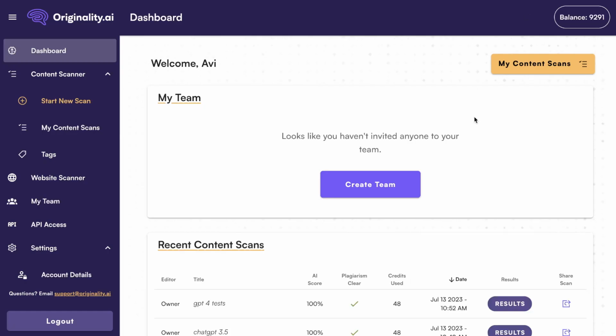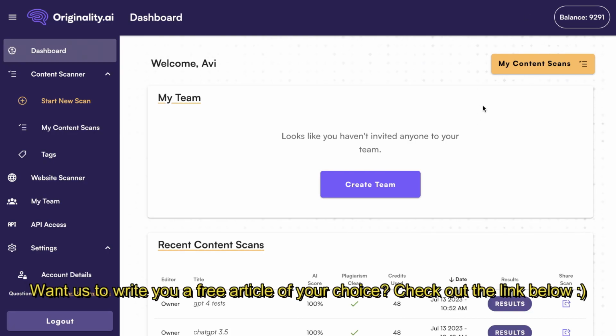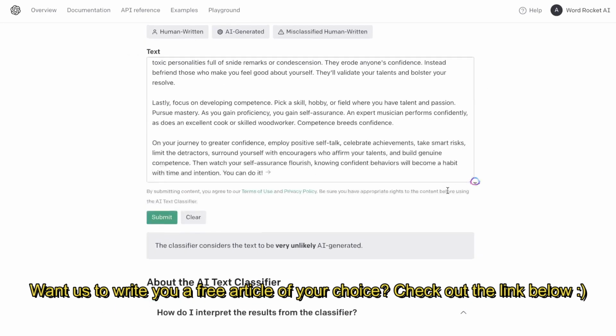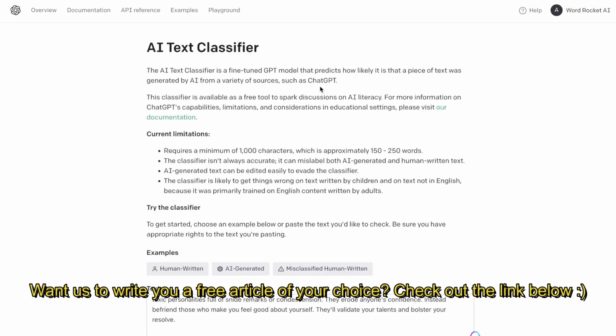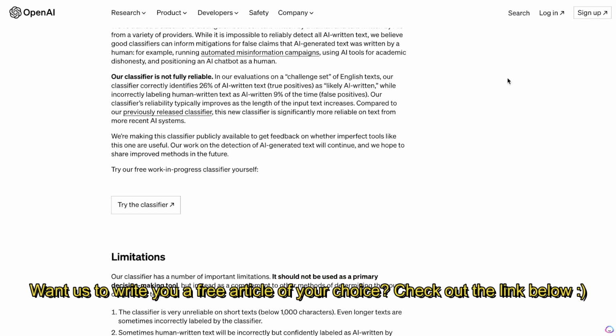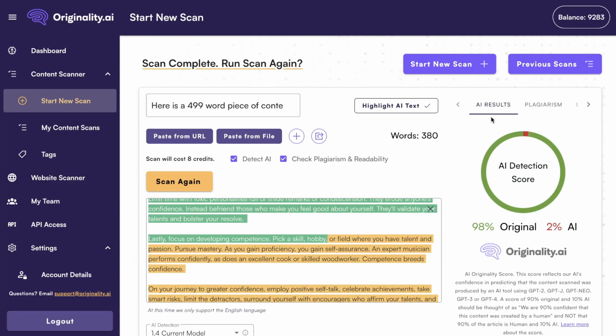And first we'll be using Originality.ai because this is definitely one of the hardest AI detection tools to get by. And while that's being scanned, I'm also going to run this on the OpenAI Classifier. So this is the text classifier, which will tell you if stuff is written by AI or not. And as you can see here, it is very unlikely to be AI generated according to OpenAI. So that's also a good sign. Let's go back over to Originality.ai and we can see here that it's 98% original and 2% AI.